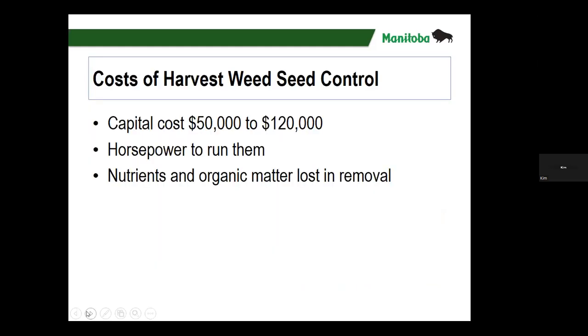Next slide, please. So the capital cost, anywhere from $50,000 to $120,000. There is obviously quite a bit of horsepower to run them. And also we do need to factor in, there are nutrients and organic matter lost in removal if you are removing things like straw and weed seeds off the field. There is a cost to that as well.